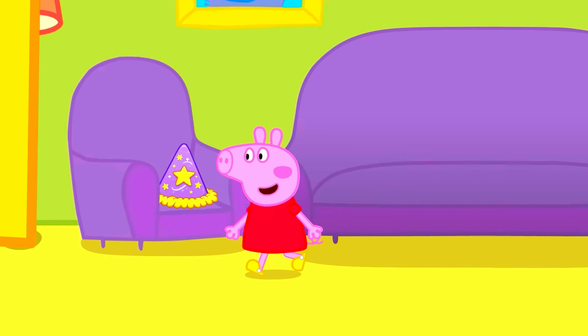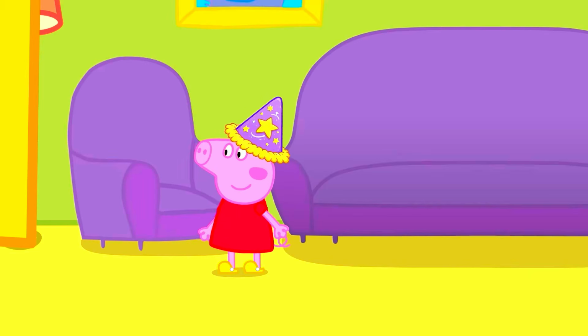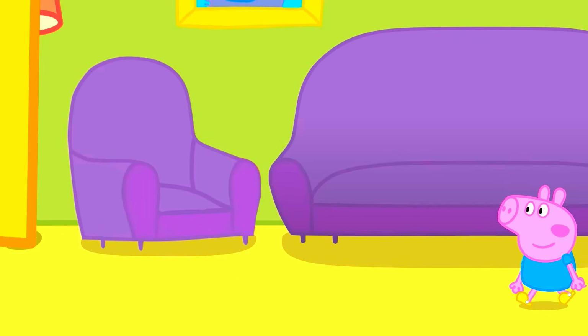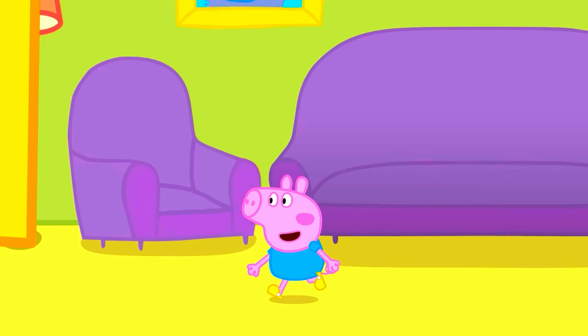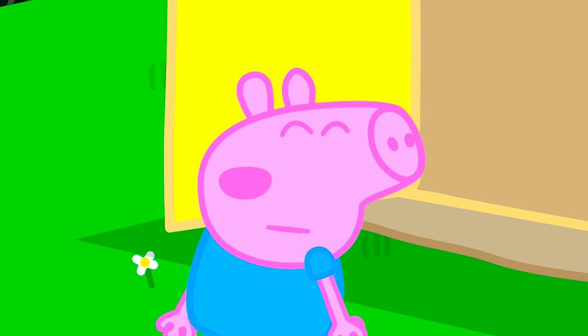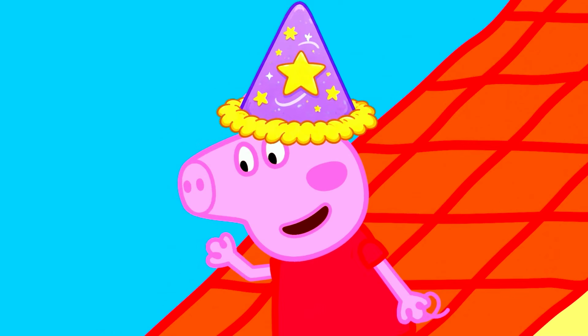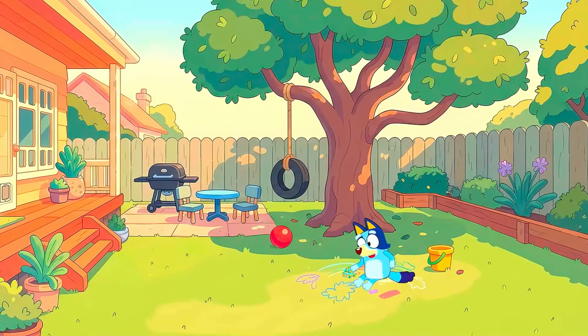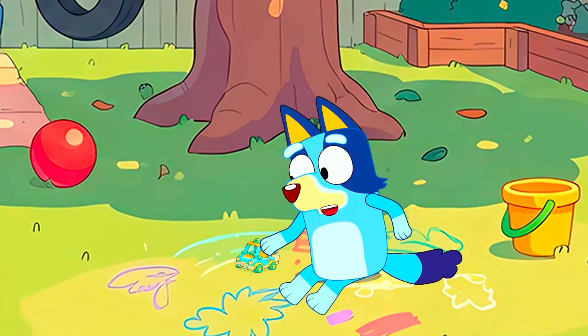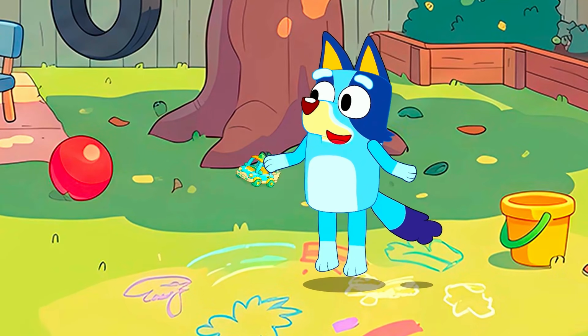Peppa notices the strange hat and picks it up. Suddenly, the hat floats up and gently lands on Peppa's head. Huh? Peppa laughs happily and runs outside. Seeing this, George quickly runs after her. Yoo-hoo!